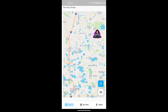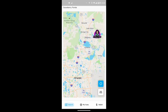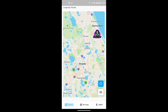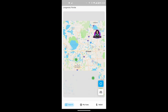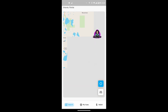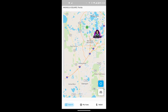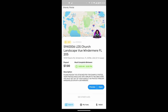You can click on this little blue button, but I have to zoom out. So I'm just clicking on my screen and zooming out with my fingers. Now, the closest views that I see here in the Central Florida area are near Kissimmee, which is a ways away. There's one not too far from Disney. And then there's one out this way, near St. Cloud, actually, past St. Cloud, which is pretty far. And so what I want to do is click on this little one over here near Disney.